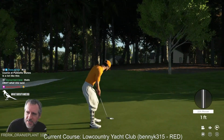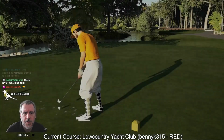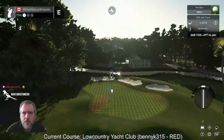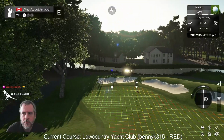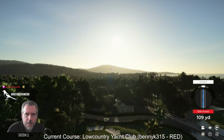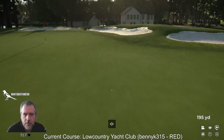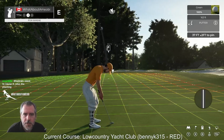Is it all the trees that's causing the lag, do you think? Or some other stuff going on here? Because there are a ton of, I mean, the grasses as well. I mean, the more I'm playing this, the more I'm enjoying it. It's a very cool style of course that he's created.